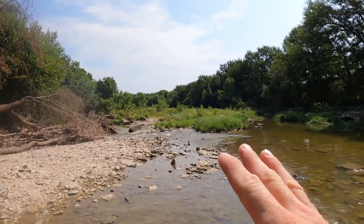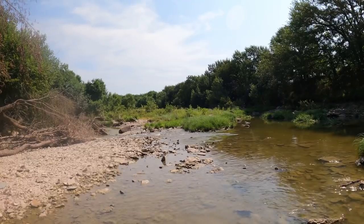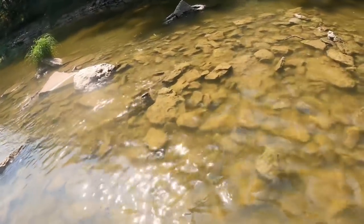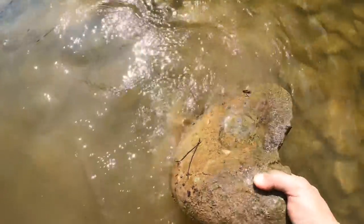Gonna go check out this gravel bar that's covered up with vegetation, but there could be some good stuff over there. And on my way over to it, looks like something in the water. Do you see it? I see it. And it's gonna be an ammonite. Oh my gosh, and it's a big one. Oh, wow.